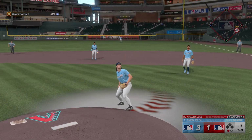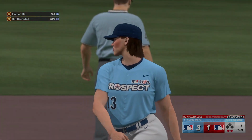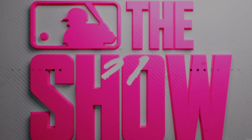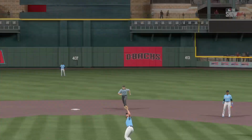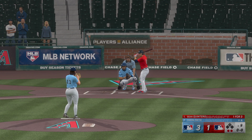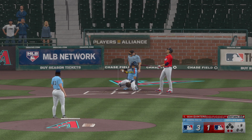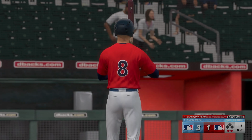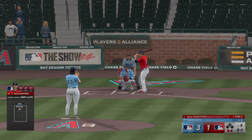And pops it up. Gonzalez gets under it. Makes the grab for the second out. So it's their last chance of the ball game. And now the center fielder, Sean Quintero. Pop foul out of play off to the right. Two down now.